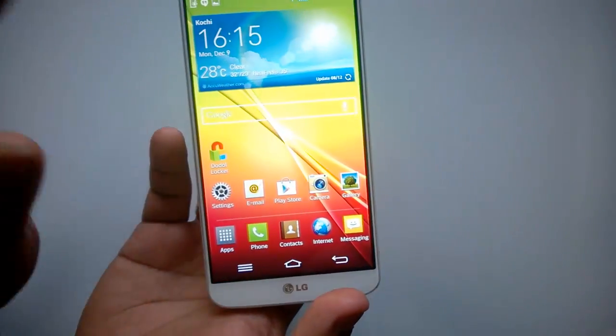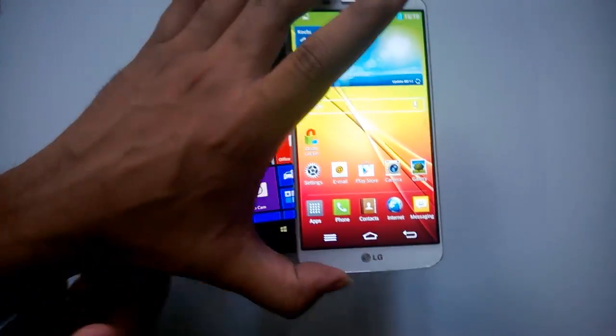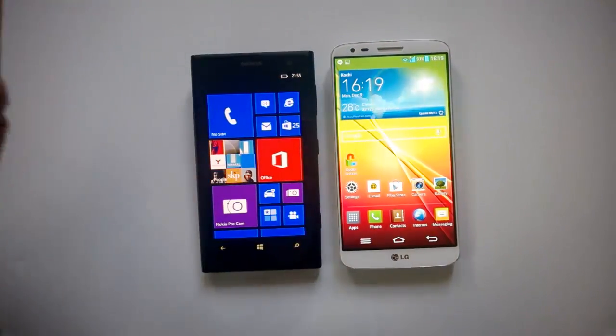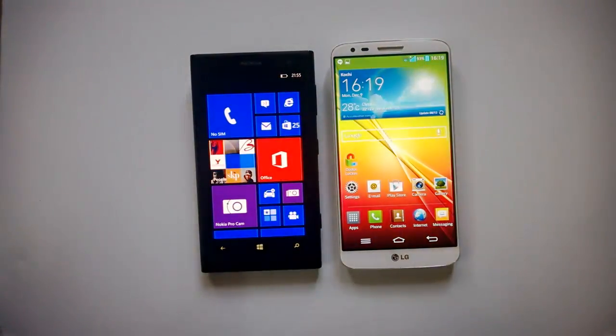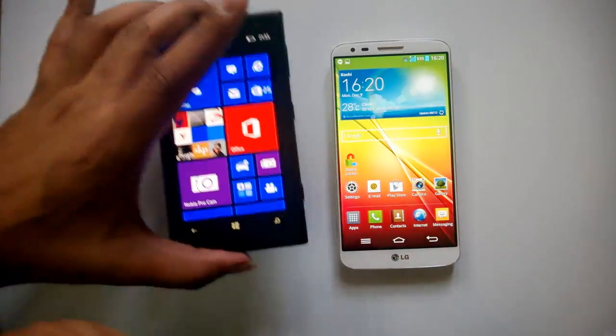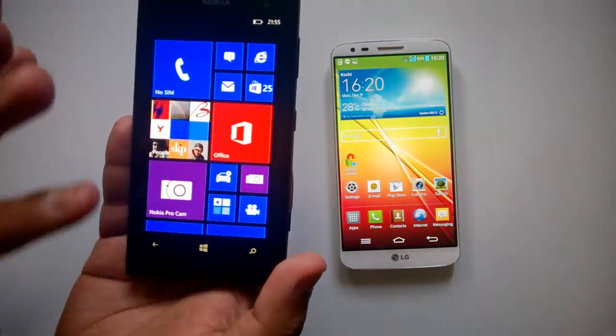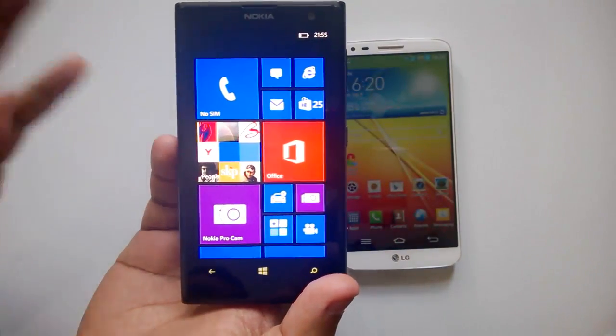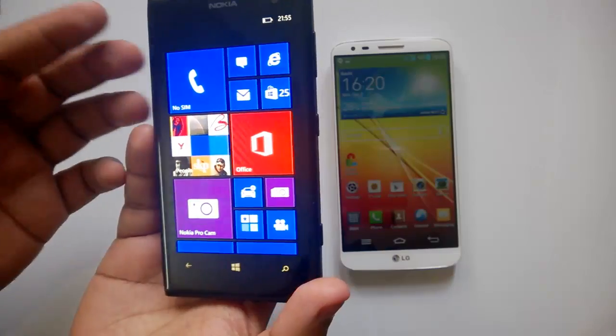So display wise, both the phones are really good, and the display stands out as one of the strong points of both the phones. Now coming on to the next aspect, the camera. So we have the 41 megapixel PureView camera in the Lumia 1020, which is currently rated as the best camera you can find on a smartphone.